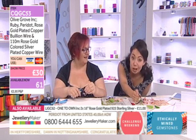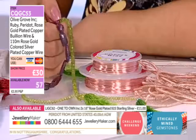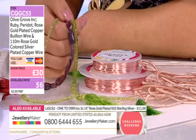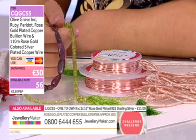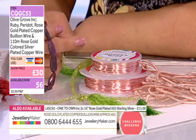That is amazing, because these are really long strands. Very high-end strands as well, with ruby and that amount of glorious peridot. I know, this peridot is divine. Wow. I can't get over that.